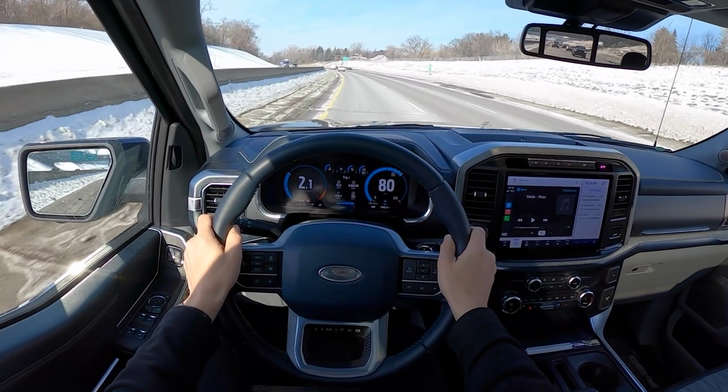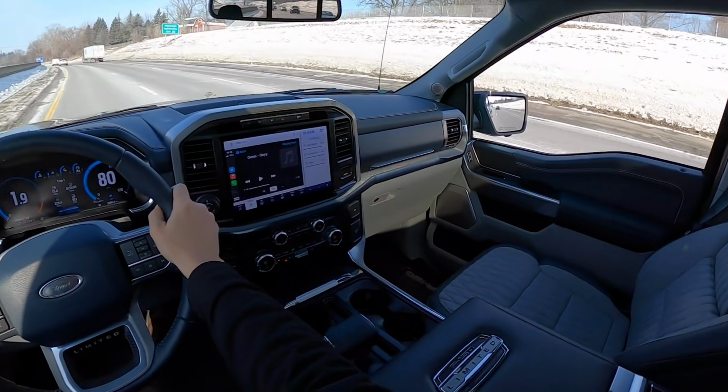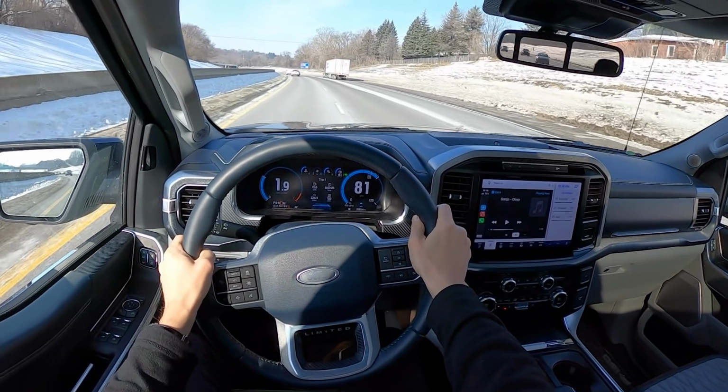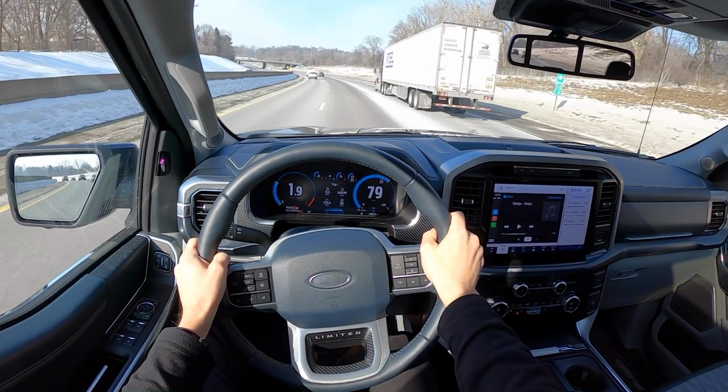This truck is super stable at highway speeds. Very smooth, very comfy. The ride does smooth out the faster you go, and of course, really it's designed to be towing a pretty heavy load.